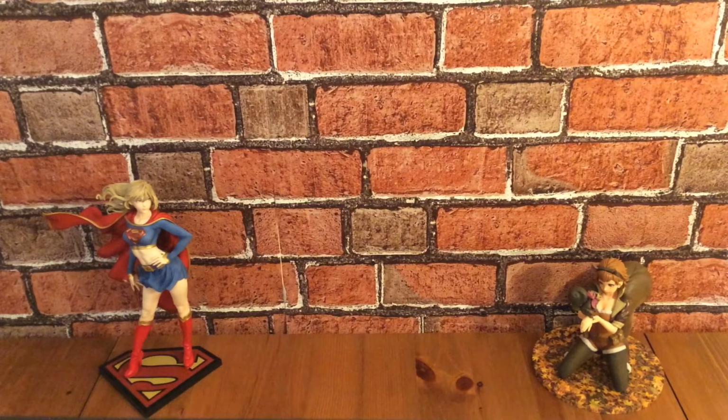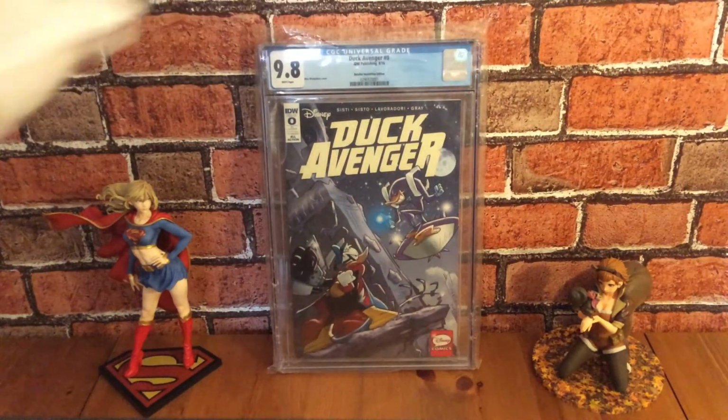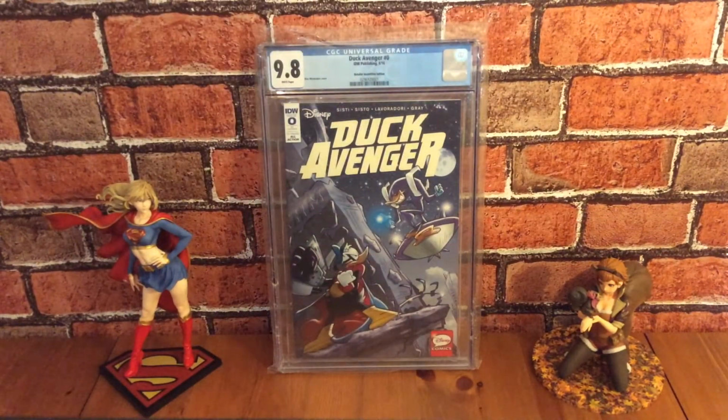Okay, here we have Duck Avenger #0. And this one actually features, well, I'd say it's a reprint, but this is the first time this Duck Avenger story has been published in English. The original was actually an Italian comic book released by Paper and Ink, and IDW Comics got the rights to publish it, translate it into English, which they re-released with this book.